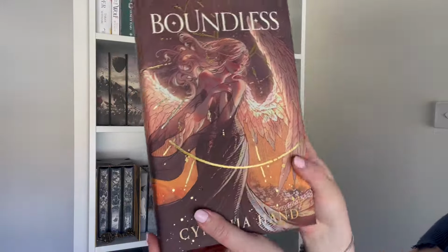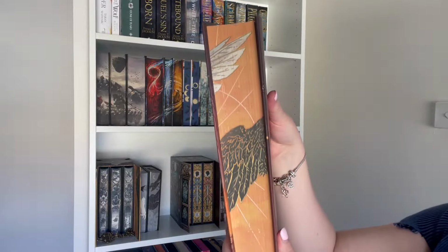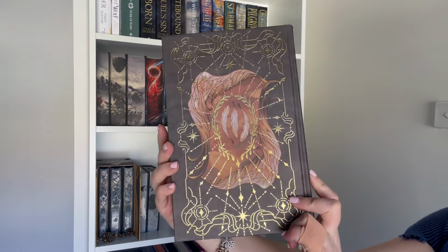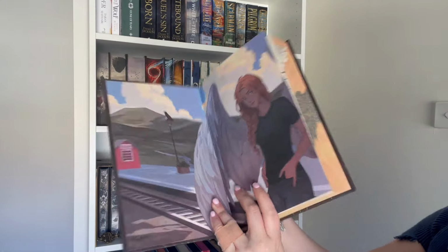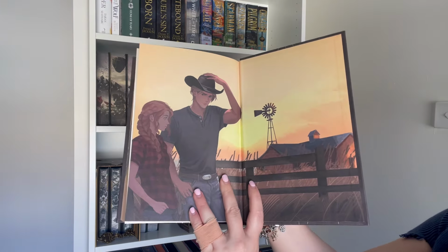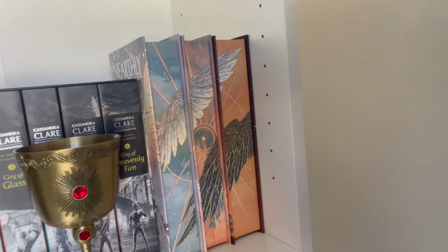And then finally we have Boundless. I really like this design on the dust jacket. Again, edges. And my favorite part, look at that. It's so stunning. Character art. Ooh. Character art, so sweet. And that is what the edges look like all lined up. So yeah, that series is definitely going on my favorite special editions I own list because it is stunning.